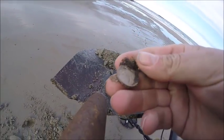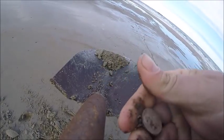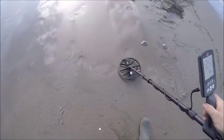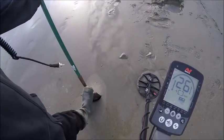Okay, we got a nickel. It's an old one too. 1950s. And that's not mine, but look what's right next to it. Got a hot one there, folks. Come on up.